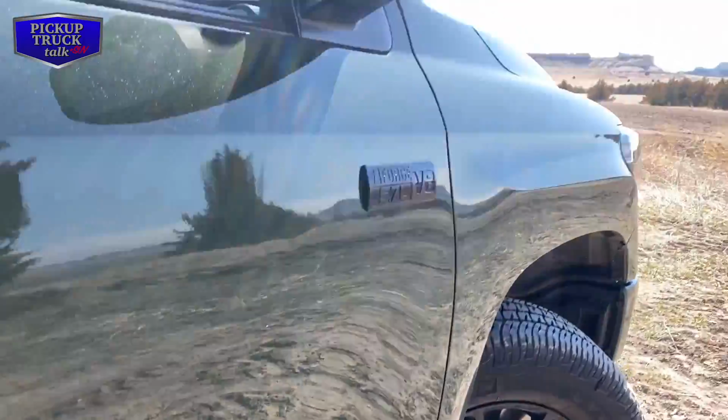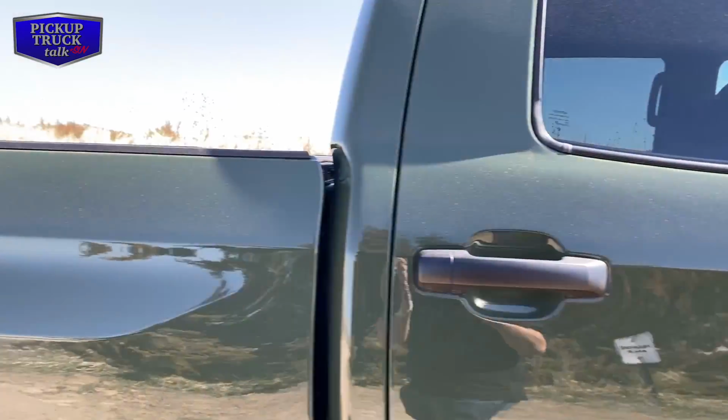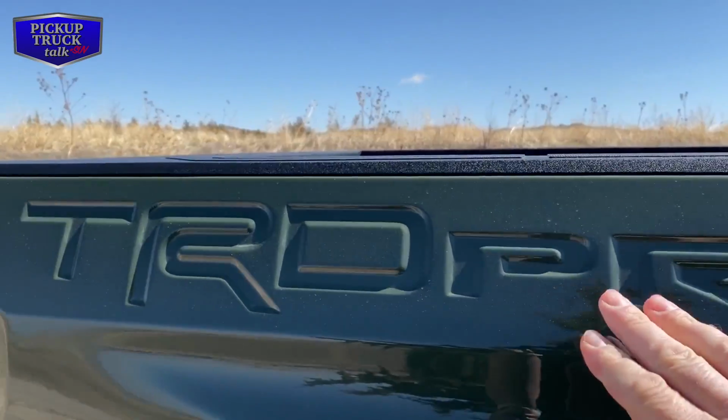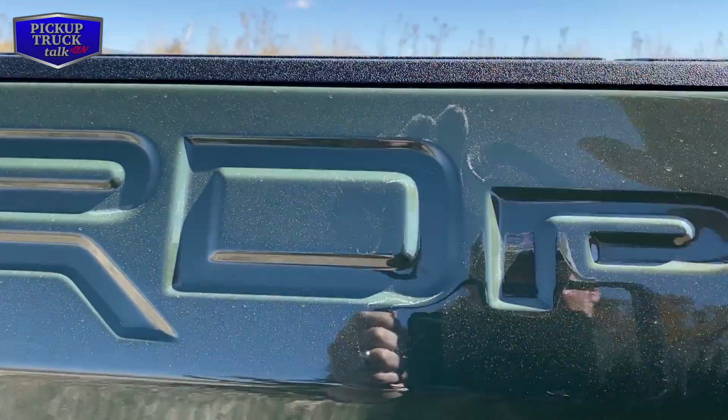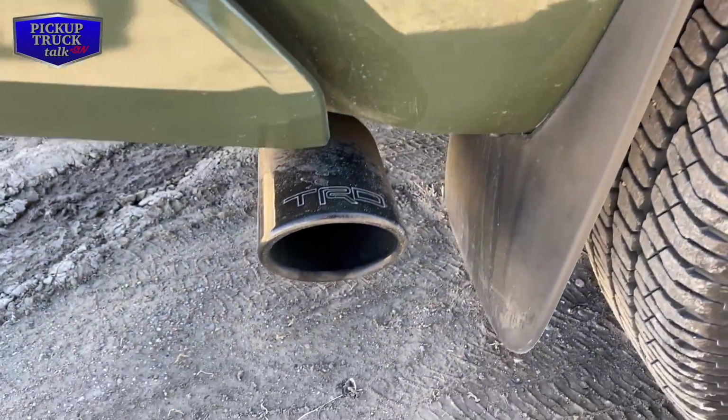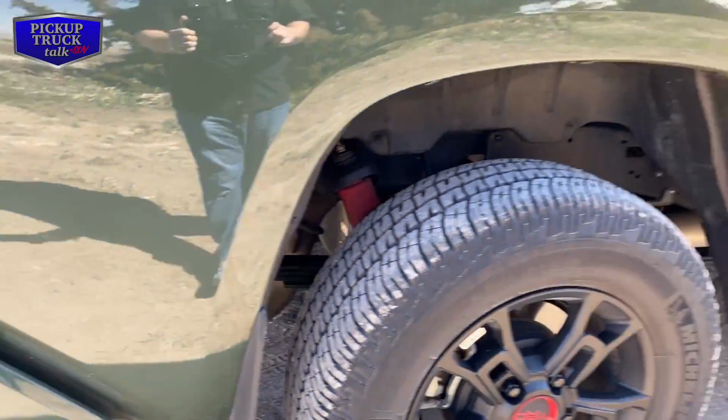We have the Tundra there. And we have the blacked out door handles. We have TRD embossed in the tailgate. See, it's kind of nice. And we have the TRD exhaust. I'll fire that up for you in a little bit. That thing is pretty badass too.